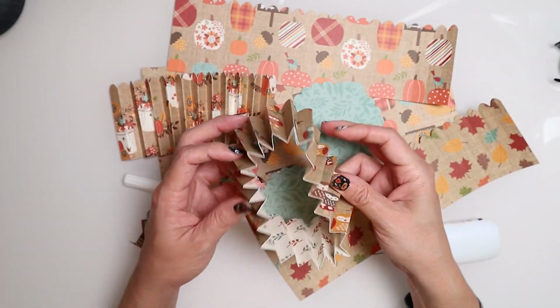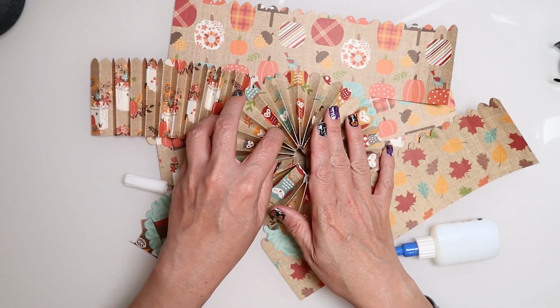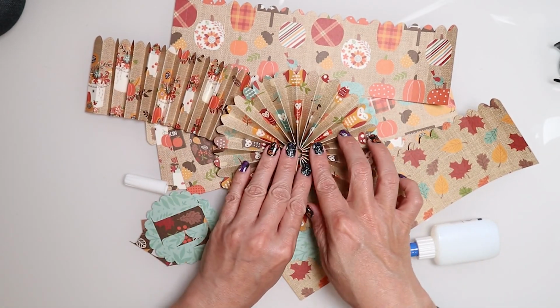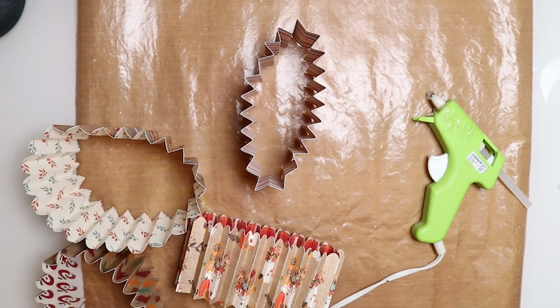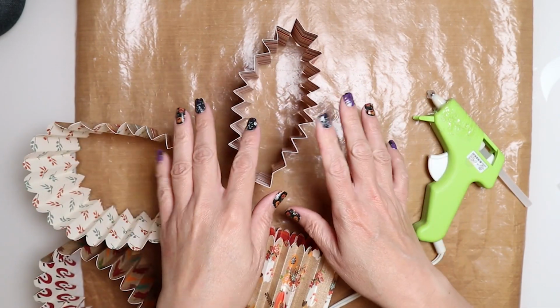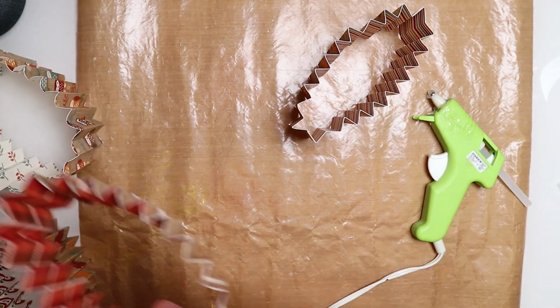All right, let me show you how this is going to look. You're basically going to pinch everything together and create this nice round rosette. Now that I've completed all 4 rosette pieces, I'm ready to kind of start gluing things down.